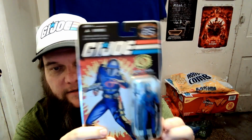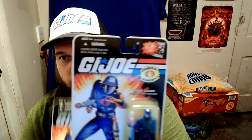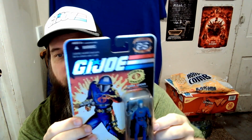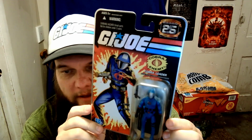But when the 25th anniversary came around, they did put out a really nice version of Cobra Commander, but I actually got this one first. That has the art from the G.I. Joe comic book up here in the corner. And I was really, really wanting a carded example with the 25th anniversary banner up here. And so I finally found one, and I picked that up.